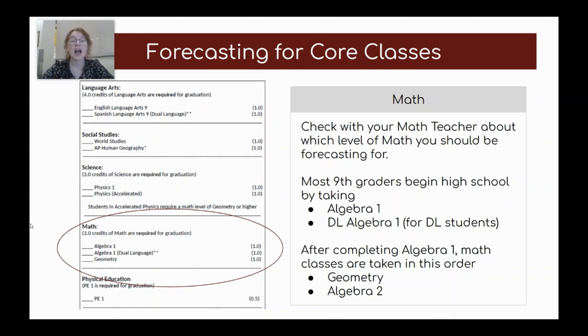So like I said, Algebra 1 is generally where most ninth graders start. If you're part of the dual language program, you can also choose to take dual language Algebra 1. Again, this is only going to be for students in the dual language program. If you are already taking Algebra 1 right now, you will be taking geometry next year.